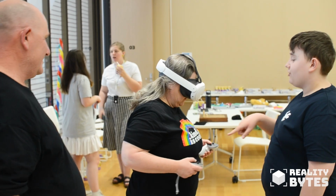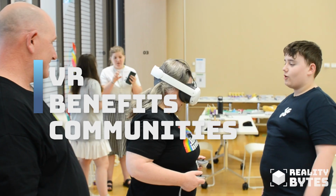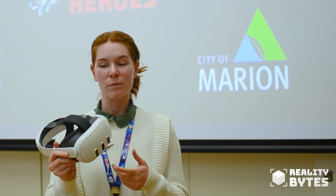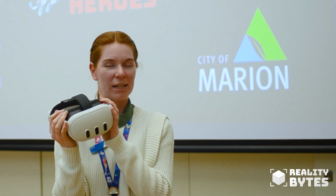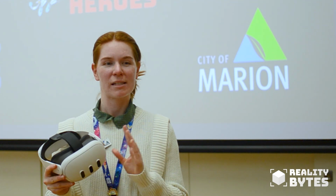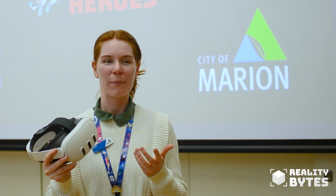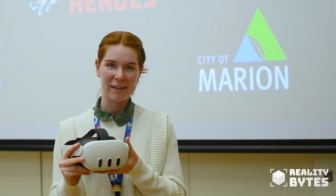I think the community really will benefit from this kind of technology being as accessible as it is with the library program. We're working really keen on getting VR headsets and VR technology into the library. I think having someone like Cameron who's so experienced is the best place to start, because you're getting all of his knowledge, all of the experience that he's built up. So it's been really great to have Cameron here leading the way.